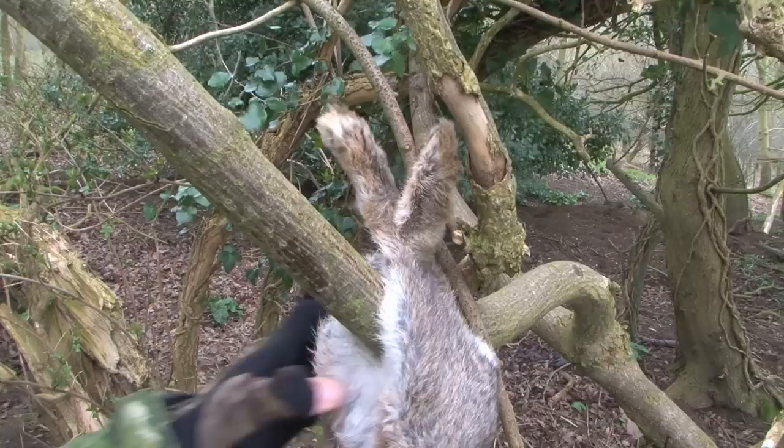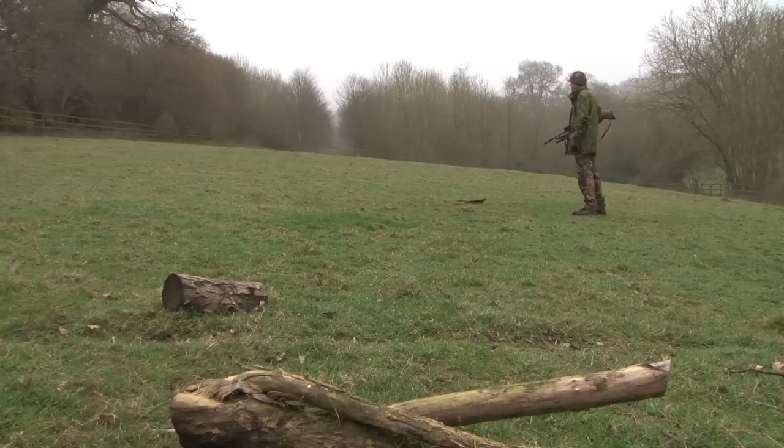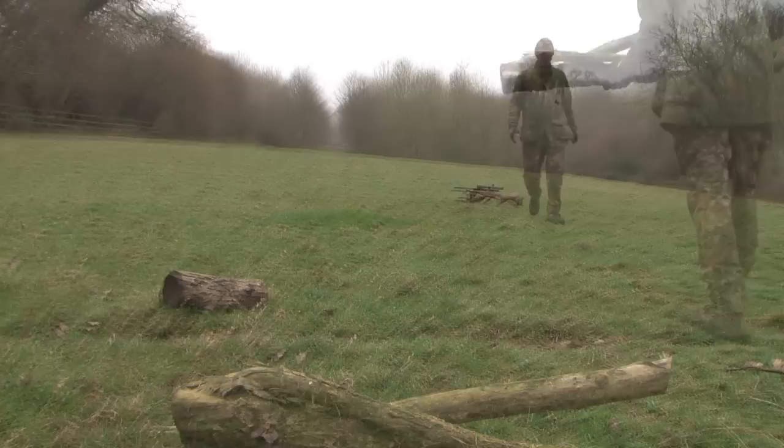It'll hang there, I don't have to carry it around. So that keeps my hands free. I can shoot, reload, and I'm not burdened with rabbits. With that taken care of, I can get back to the best bit, the shooting. Visibility is getting better, and I feel a change of tactics is in order. Rather than trying to stalk into the rabbits, I'll lie out in ambush and let the conies come to me.